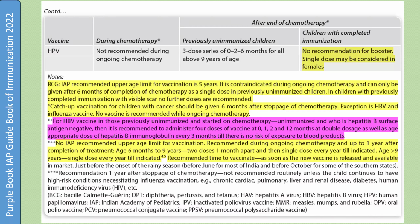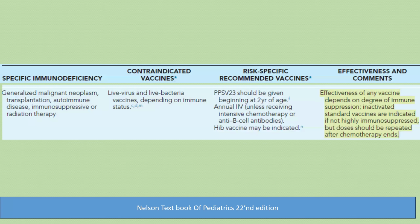I think all this we have read anyway. Now let's go to the next slide. Okay, read only what is highlighted. It's Nelson's Textbook of Pediatrics. Therefore, read only what is written.